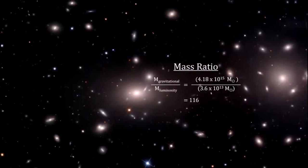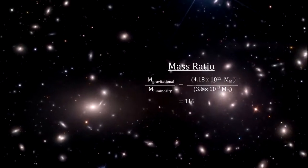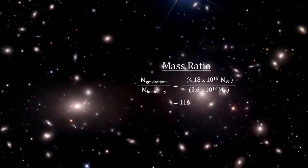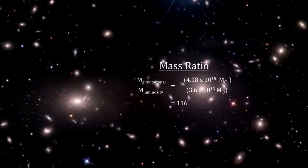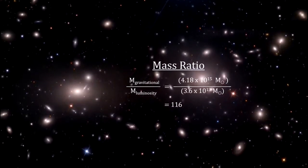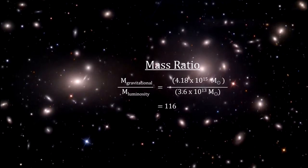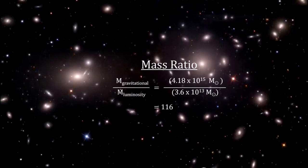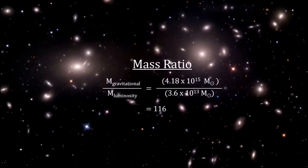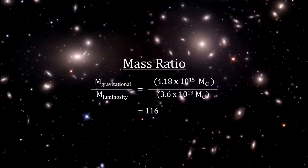Zwicky concluded that either the laws of gravity as we know them, Newton's and Einstein's, did not work for volumes as large as the Coma cluster, or the luminous matter is only a very small part of the total matter of the cluster. He called the rest of the matter dark matter, and suggested that gravitational lensing could help quantify this dark matter. But back in the 1930s, nobody believed him.